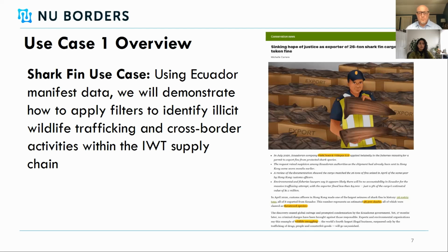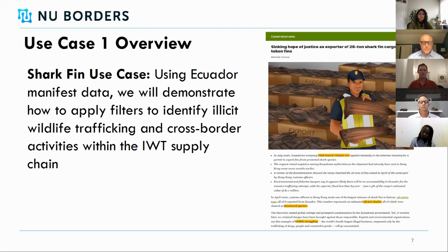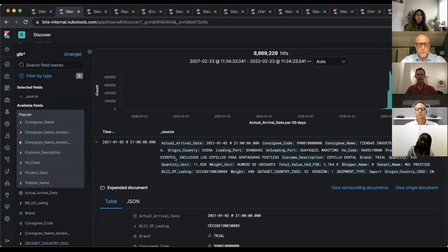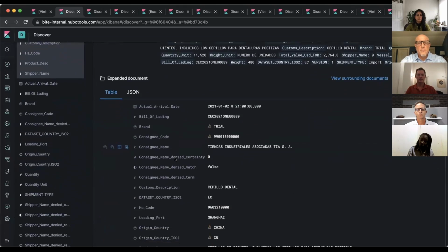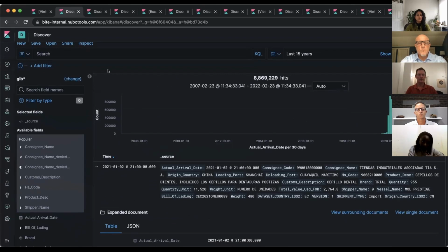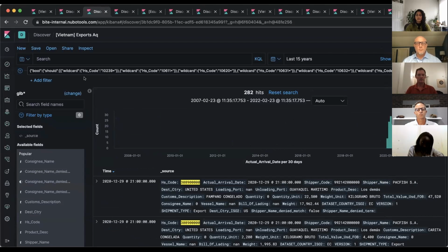All right. So the first page I'll be showing you is the manifest data. After we've ingested the data, you'll come here and change your index pattern. And then you can see that there's almost 9 million records in the Ecuador manifest data set. So you would scroll down and filter out and look to see what's in your data set. And then after applying the 86 HTS codes that we've mentioned, we now have about 282 records.